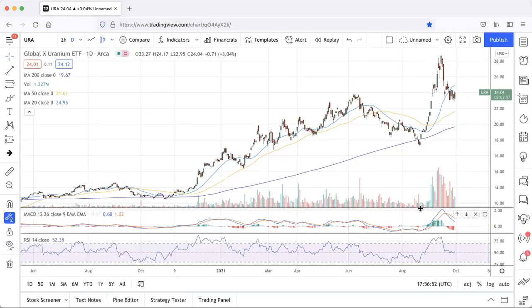So we can see since the sharp rise with big volume that started mid-August, the selling volume has been decreasing, and that's really good to see. And actually, if you look at the past week, we've been in a pretty tight channel here between about 24.50 and 22.50 roughly. So chopping back and forth up and down on that, it's looking like the MACD is trying to find a bottom here. Not a bad looking chart overall.